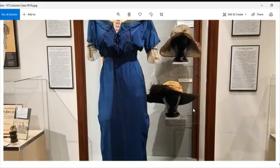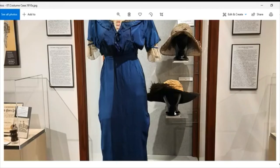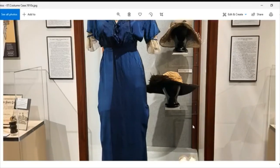And then probably the most famous type of hat during the 1910s was the picture hat, the very broad brimmed hat. Sometimes these are the hats that would oftentimes have a whole bird sitting on them for decoration. This one has an ostrich feather, the example that we have here.